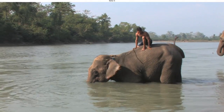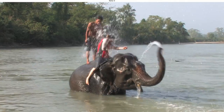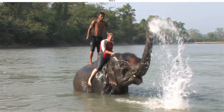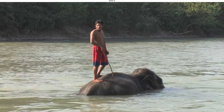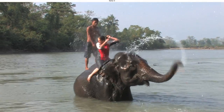The elephants seen frequently at the park are trained and tamed. The tamed elephants are used for elephant rides as well as to carry heavy loads in Chitwan. Every day the elephants are brought to the river for their wash. Visitors are invited to climb on board the elephants and experience the famous elephant shower.